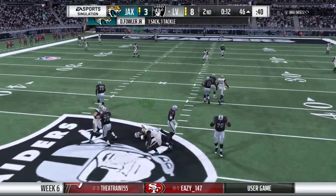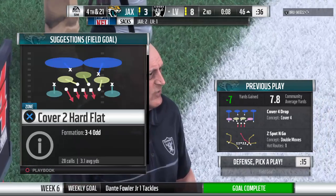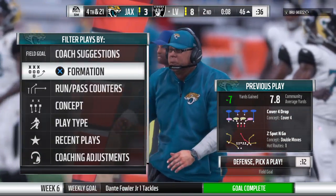Jaguar pressure and a Jaguar sack. Dante Fowler with a big-time sack on 3rd down, and it'll be a loss of 7.